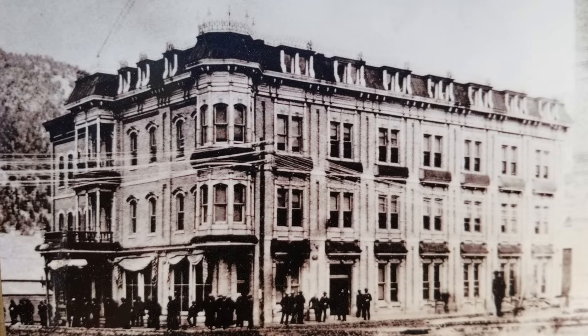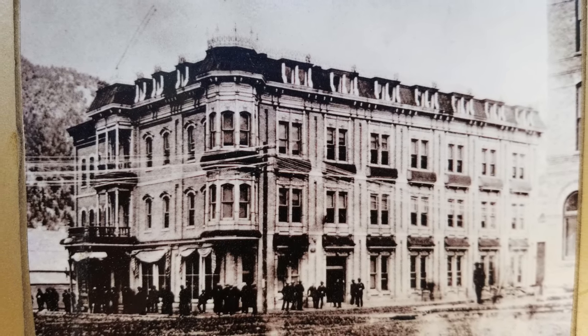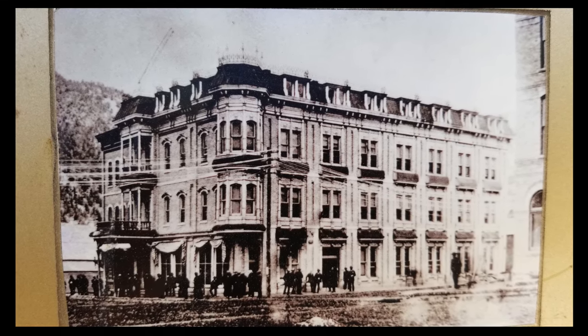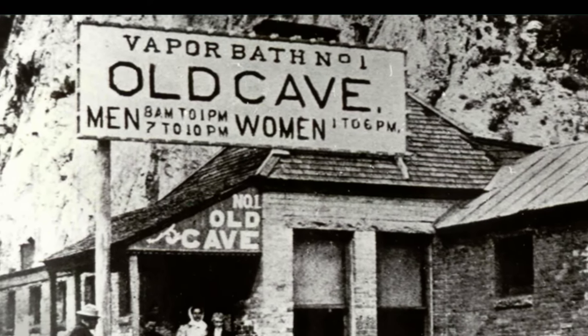John Henry Holliday, better known as Doc Holliday, suffered from the disease consumption, which is also known as tuberculosis or TB. By 1886, he came to Glenwood Springs, Colorado, searching for relief from consumption. He checked into the Hotel Glenwood. He sought relief from the local sulfur vapor caves, which are still in existence today.